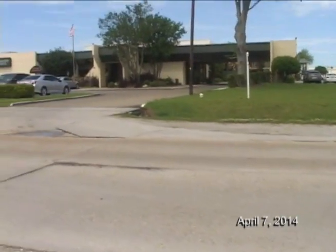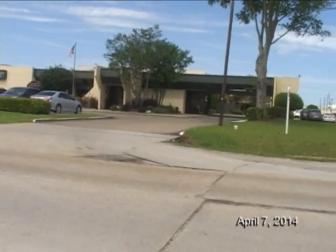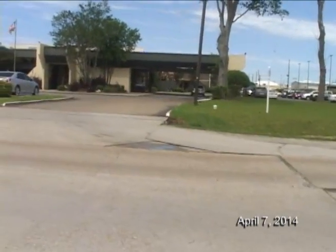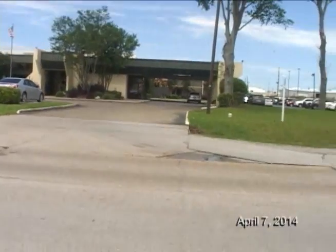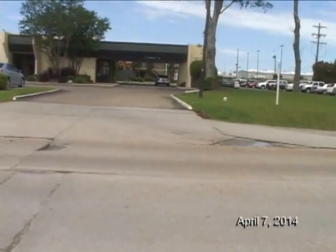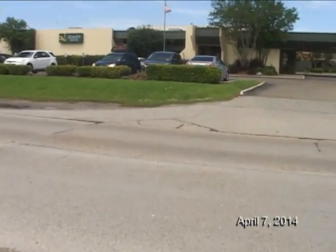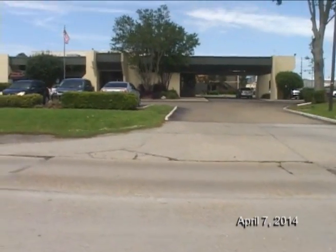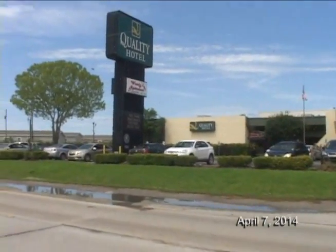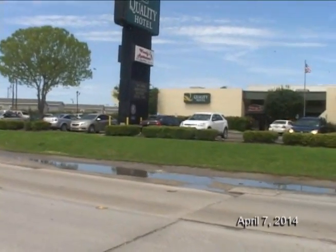The entrance going into the Quality Hotel, you can see, is cracked. It has, I would call it, significant cracking in it, leading into the entrance on both sides. Yeah, and that'll be replaced with the new roads. Going to continue to walk. Again, I'm shooting in a northwest direction. Catch the Quality sign.